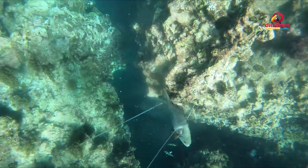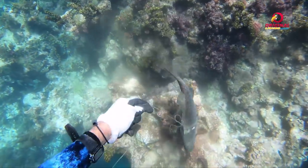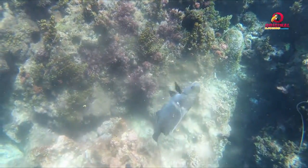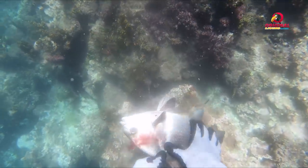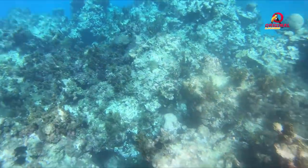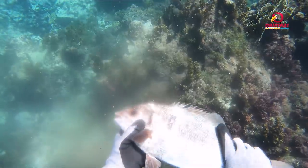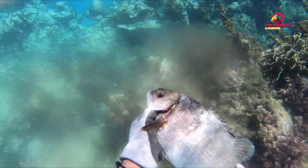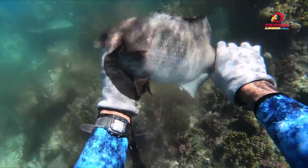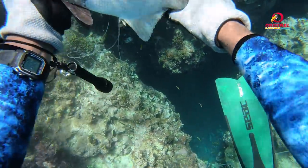These fish now, we cooked one in one of our videos, and I didn't like the taste of this fish. But we decided to try a different recipe with one, to try and change the flavor of the chub. So I took this one. And if the flavor doesn't change, this will be the last one I take.